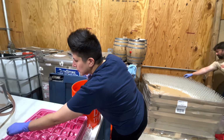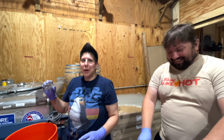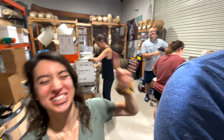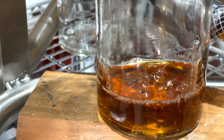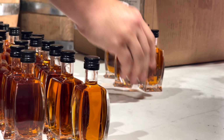Did you get the least glamorous job here? No, I think this is the most important job. Yes, I think you're right. Prepping the bottles. Make sure they're super clean and nice. Add extra bucket flavor. Oh yes, for the bucket flavoring. There's still a ton of work to do. But this community and the world's first crowdsourced whiskey distillery, we're just getting started.